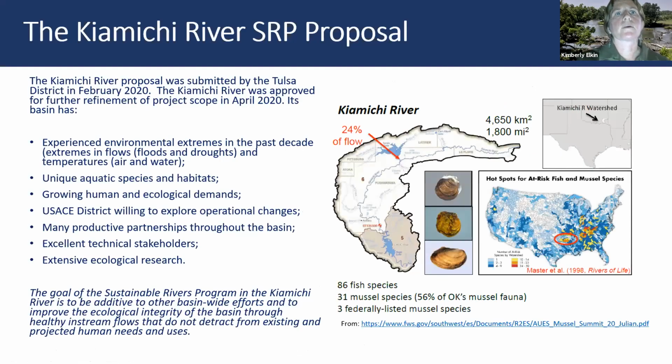Just to give you a little information on our proposal that we had for this last year and the data that we're getting ready to analyze: like I said, this is a core partnership that TNC has, and we've been doing this in other states for a long time now. This has just been the first project that was approved in Oklahoma, in April of 2020. We're really looking at a lot of the environmental extremes that have happened in the past decade, whether it's floods or droughts or changes in air and water temperature.